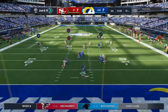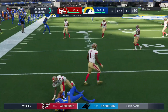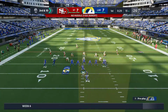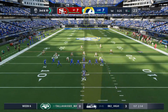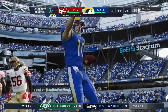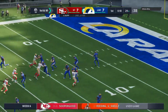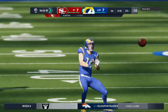A shotgun snap, and a quick throw here that's complete. That helps the completion percentage, but not much else. And now it's 3rd and 10. Off play action to Akers. Here's Goff. And open, it's Cup. He's got it. And he's going to have the Rams first down as they're able to get the 3rd down conversion. That's a gain of 13. First down, Rams. 9-yard line.